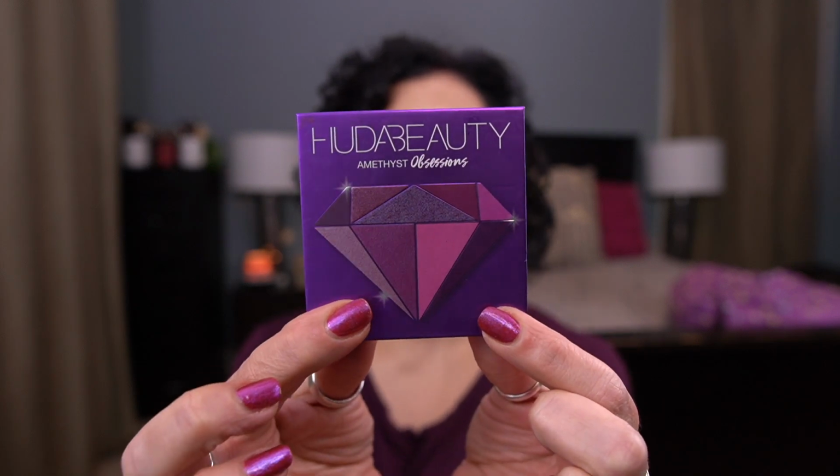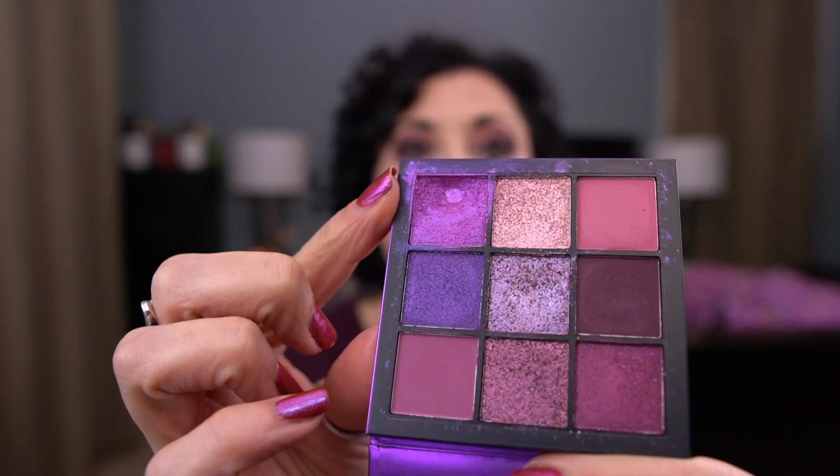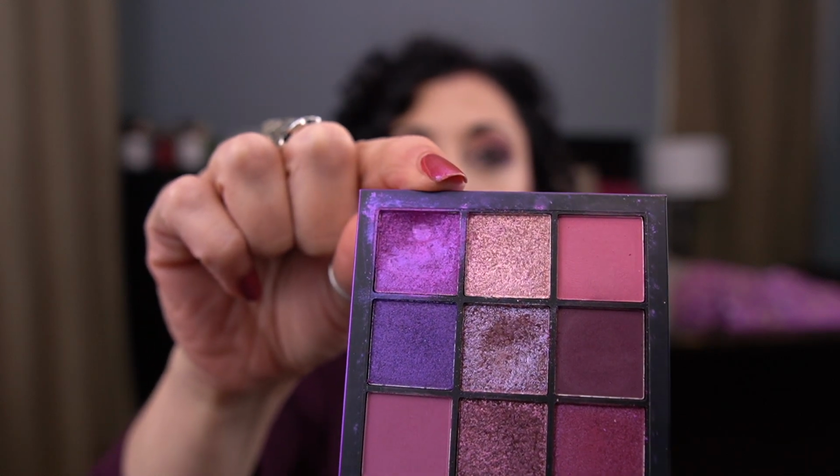Done. Okay, the next palette that I hit pan on is the Huda Beauty Amethyst Obsessions palette. I was really working on this one too. Anytime I used Amhara, I pretty much exclusively used this shadow as well. And so I did hit pan in Fuchsia Shimmer. You can see it's a pretty big sized pan too. It was like I was using it and then poof, there was this giant pan in there. So yeah, huge pan.